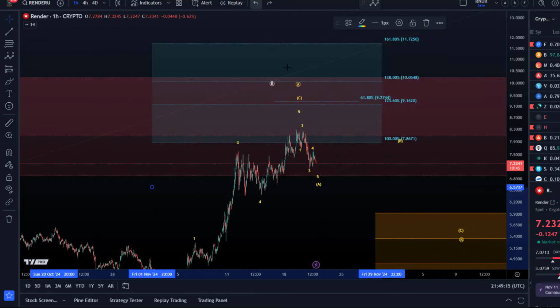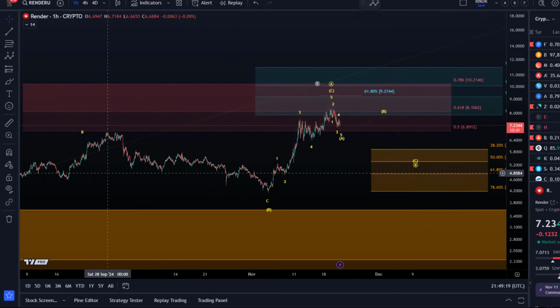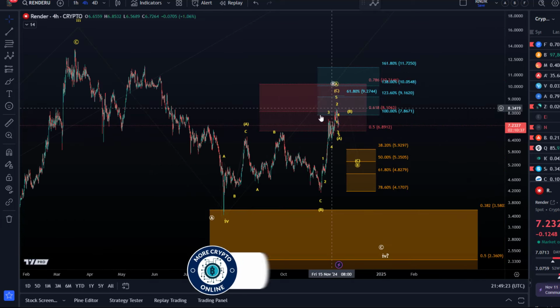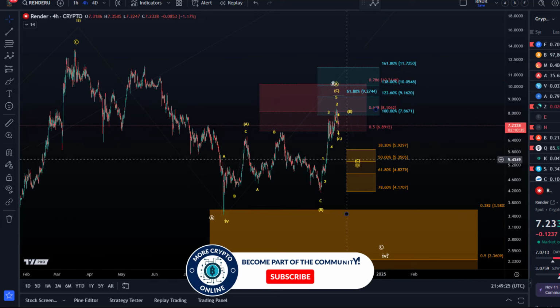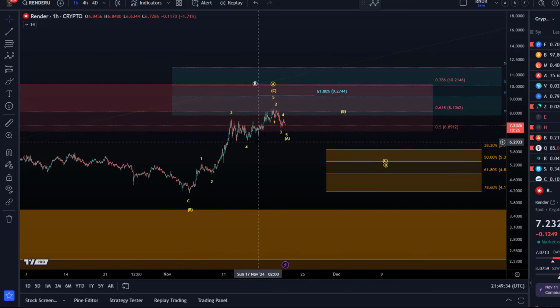And that's how this circle B, which is just a corrective pullback in possibly an overall uptrend, which is quite choppy because we're dealing with a 3-wave move. But this is how that B wave pullback should unfold, as a 3-wave move itself. Obviously, we need a little bit more evidence now. I mean, we haven't even broken below a previous swing low. We haven't even got 5 waves down.